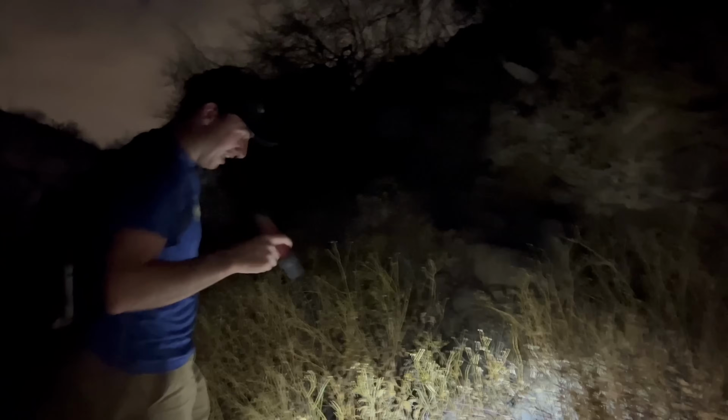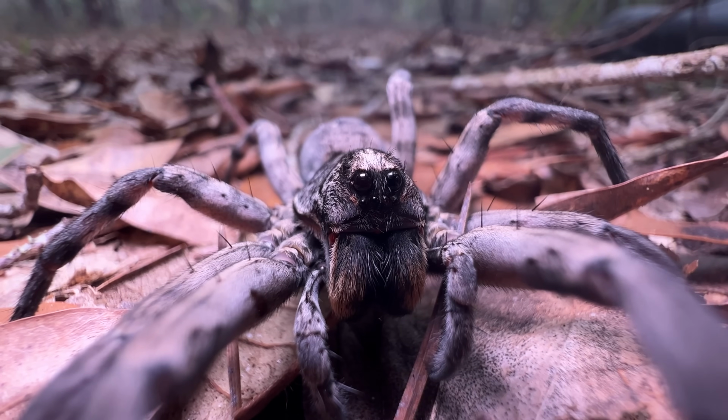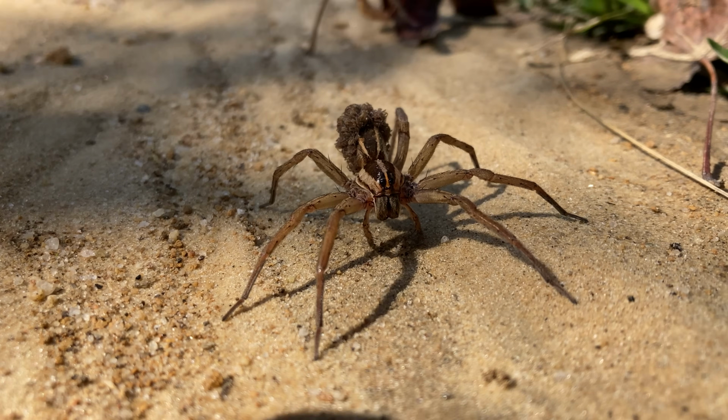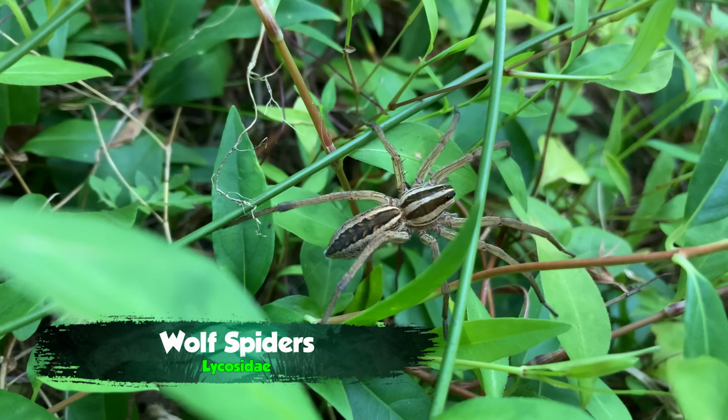If you've ever stepped outside at night, you might have been greeted by tiny specks of light glittering at you from the grass. You probably reassured yourself that it was just drops of dew and nothing else. But allow me to break that comfort. Those glints of light are the eyes of dozens, if not hundreds, of giant spiders. Wolf spiders.